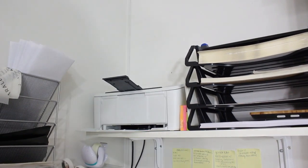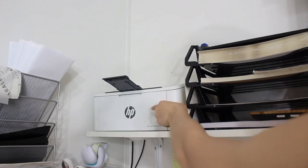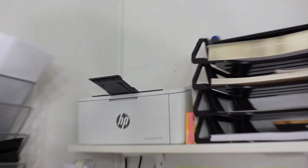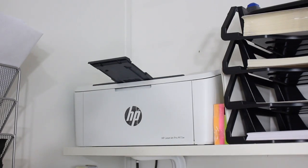And up here is my printer. I highly do not recommend this printer. I will link it down below just so you guys know which one not to get. If you are on a budget, it is okay, honestly. I paid $100 for it, but if you want to actually invest in something nice, I don't recommend that printer. I need to get a better printer.